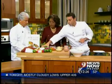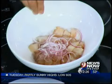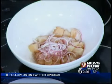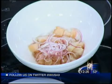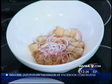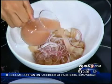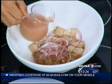Then a little salt. It has to go a little heavy on the salt. Really? Okay. Yeah, because of the lime, the balance. And then we have this, what I told you, the tiger milk. And what is that exactly? It's the lime juice, of all the limes and the celery.